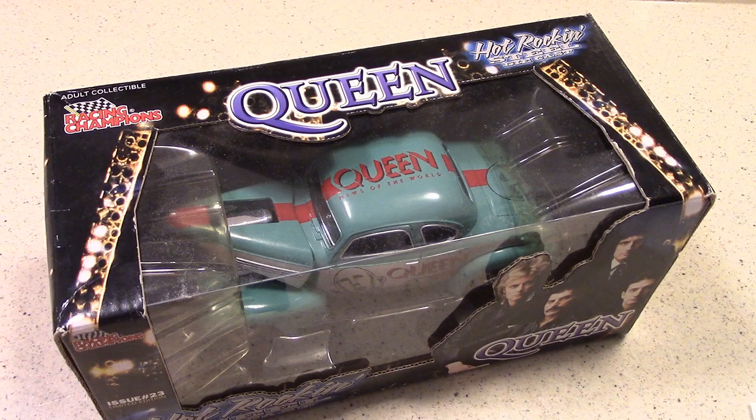For something completely different, as the saying goes. We are crossing over to the music world in this episode of Terrific Non-TV Toys for a collector car celebrating the band Queen, and it is coming out of the box for the very first time. The out-of-the-box element of this one is significant because I bought this quite a few years ago and stuck it away without opening it. I just had to have it. And the time to open it is now, with the recent release of the movie about Queen, Bohemian Rhapsody.